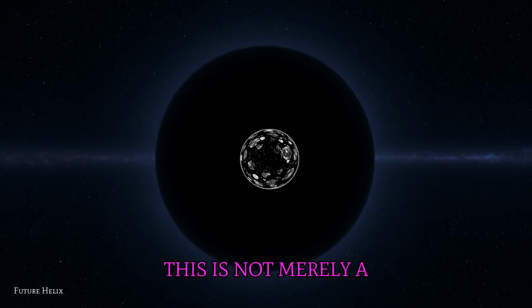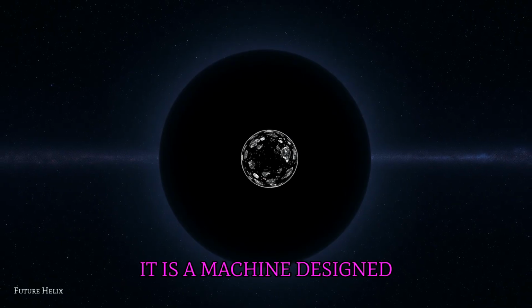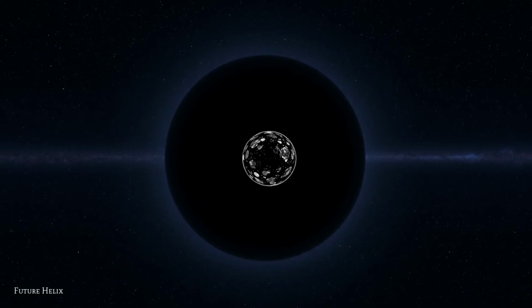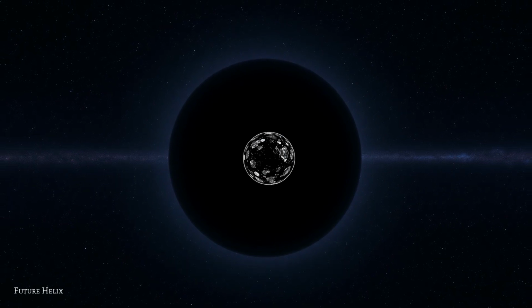This is not merely a successor to the James Webb Space Telescope. It is a machine designed from inception for one singular, profound purpose: to directly image and analyze the atmospheres of at least 25 potentially habitable Earth-like worlds.